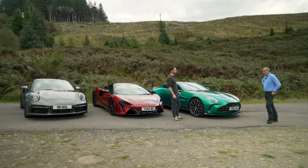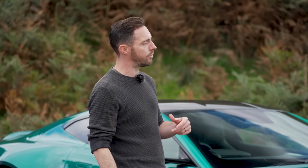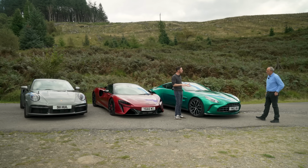But maybe there's a downside to that. What did you think of the ride? It's too busy. On these roads? It is too busy. Yeah. On the really bumpy roads out there, you find yourself leaping about a little bit, you're coming out of your seat. And in terms of ride comfort at low speed around town, thumping through potholes and stuff, it would annoy me. Yeah. I don't think it's a deal breaker.